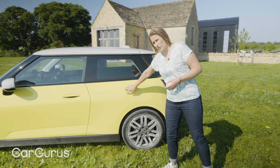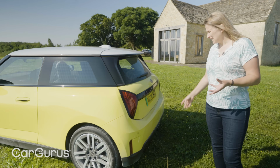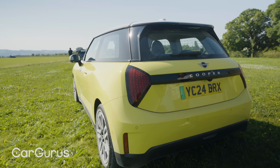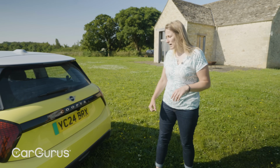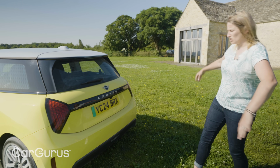There's no five door, I'm afraid, three door only. But I have to say the back, is it a little bit squinty? A bit like me in this really sunny field. Just like I say, it's got a strange expression, squinty at the back. Maybe I'll forgive it that, I don't know. Maybe that's just me. It looks stanced though, doesn't it?